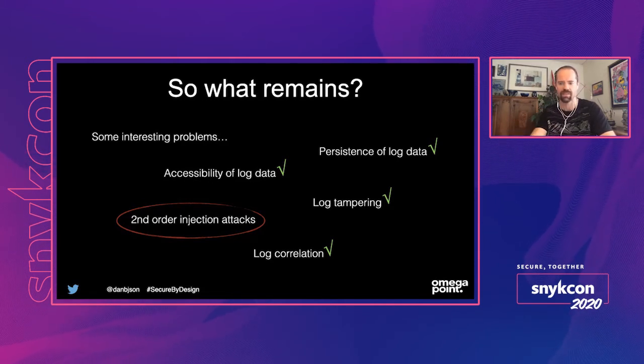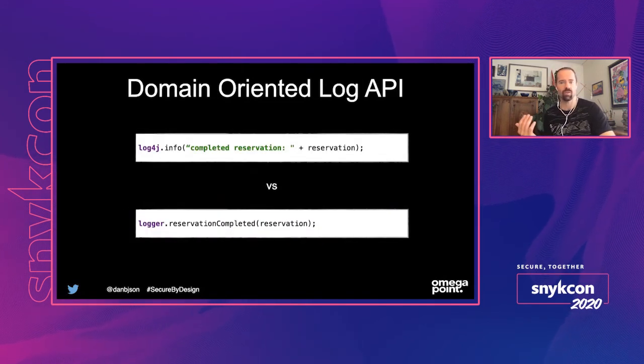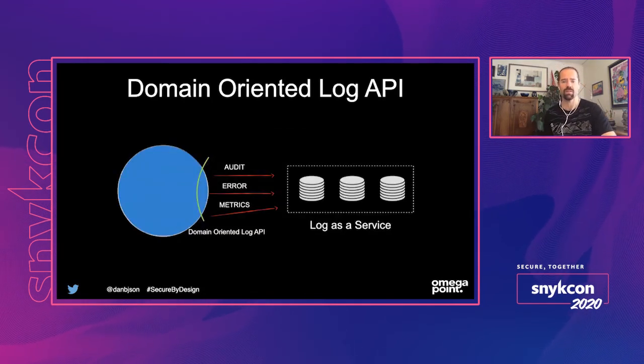So how can we avoid that poisonous log? Well, one way of doing it is to have domain-oriented APIs for your logging. So instead of the classical approach where you compile a lot of strings and put them into logging, wrap up your logging inside something that has a domain-oriented API. Reservation completed, send in the reservation. On the inside, your domain-oriented log API will do the appropriate things and send those logs, for example, to different sinks: audit log, error log, metrics log, and those logs might actually have different cadences, different retention policies, etc. So, a design trick that actually has a lot of security benefit.